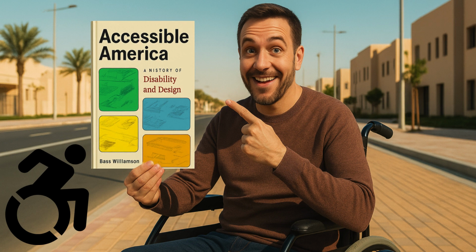Yeah. Williamson argues that the way wheelchairs changed reflects shifting expectations about how flexible people should be, how portable their equipment needed to be, what kind of terrain they might cover. And that even influenced things like the access symbol, the wheelchair symbol we see everywhere. Absolutely. The visual language changed along with the technology and the expectations.